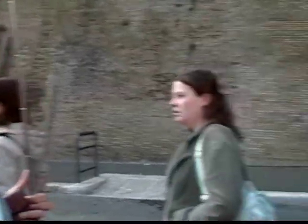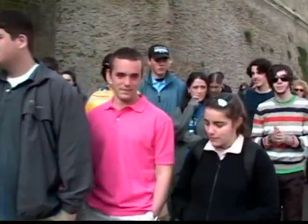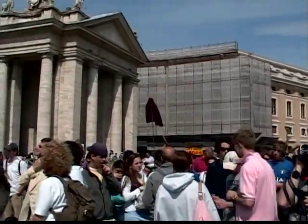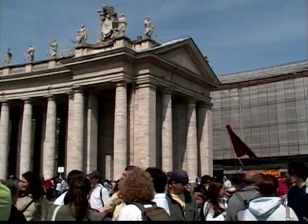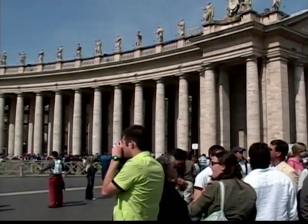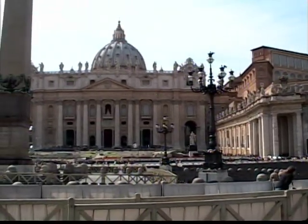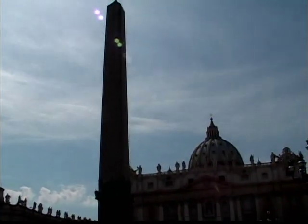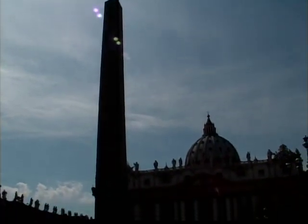Next morning we were up early, left for the other side of the river where the Vatican is. We were very, very fortunate because it was the first day that in fact people were allowed into the Sistine Chapel since the Pope had been chosen. St. Peter, the Egyptian obelisk, one of the largest ones.